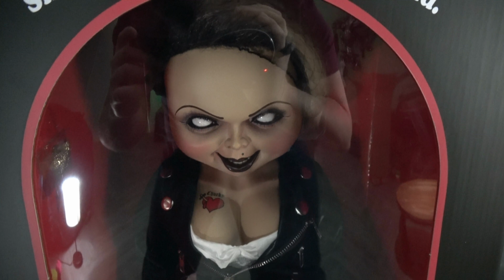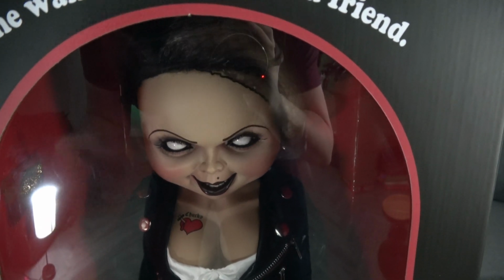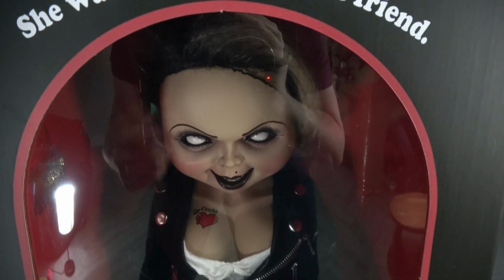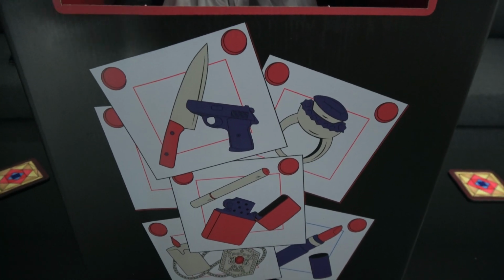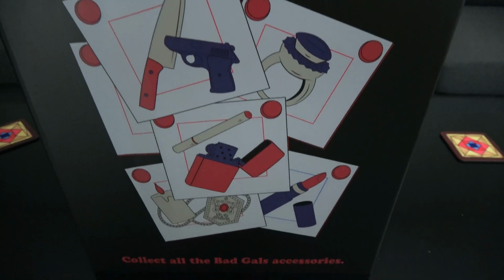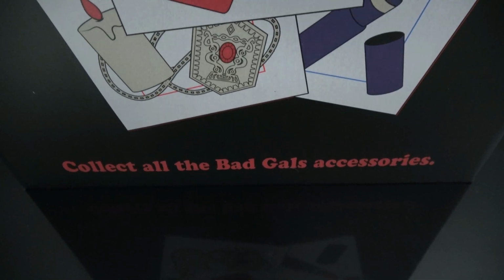Moving down to the window, we have got the Tiffany doll, and this is probably a good move. Since she does have movable eyes, probably best to just roll them all the way back into her head so you don't get two wonky eyes pointing in random directions in the packing. Down here we got some cards, a knife, a gun, a ring, a cigarette, a lighter, a candle, the heart of Damballa, and some lipstick. Also, collect all the Bad Gals accessories. I don't know if we're going to be getting accessories for these two, but it seems like we might be.